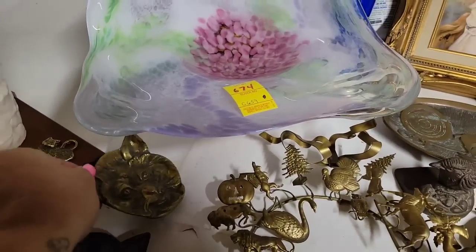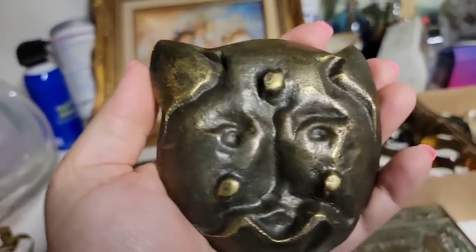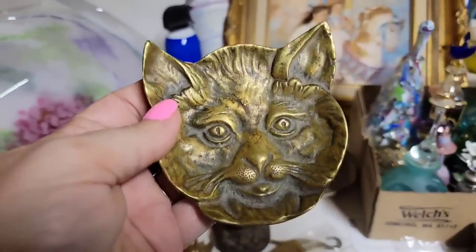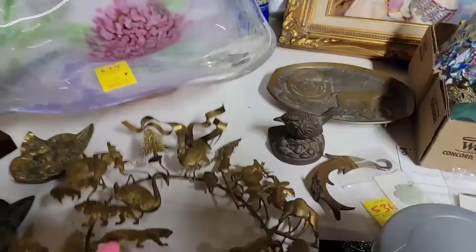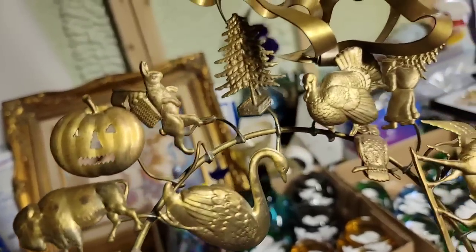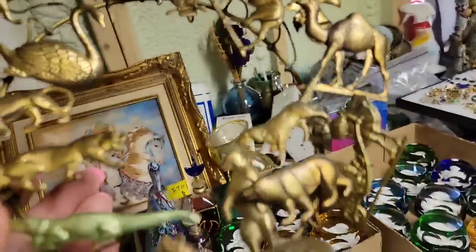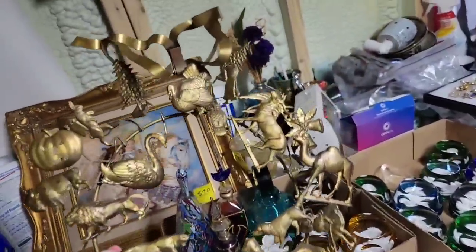And then these really cool cat. This one is cast iron, and this one here is brass, and on the back it does say the Bobcat. I don't see it on there, but it is on there. And now this is a really cool kind of mid-century modern brass wreath. I'm not really sure what to take of it. It's got the holidays there, it's got a bow and a bunch of different animals. So again, really kind of unsure what to take of it.